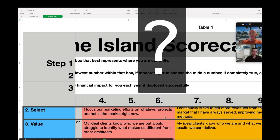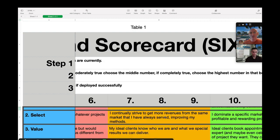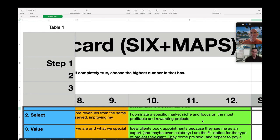Okay, next level up, 4 to 6. I focus our marketing efforts on whatever projects are hot in the market right now. So this is where you're very reactive. Oh, ADUs are selling at the moment. Oh, convert houses into offices, or the other way around. I continually strive to get more revenues from the same markets that I've always served, improving my methods. Okay, so now I'm a bit more focused. As we go along all the way up to green, the answers get better and better. And finally, I dominate a specific market niche and focus on the most profitable and rewarding projects.